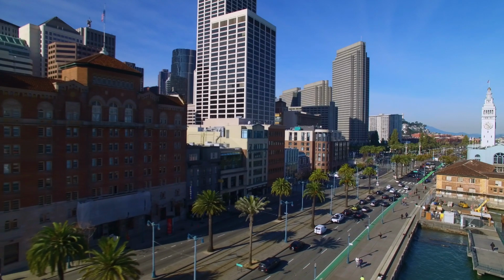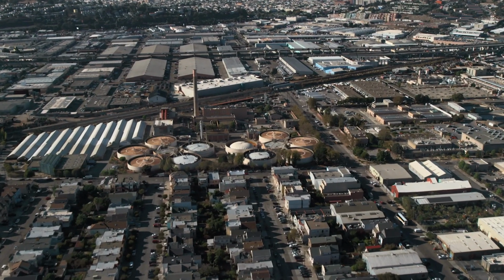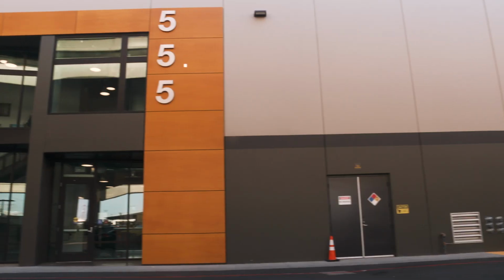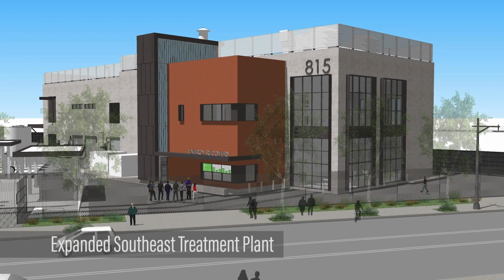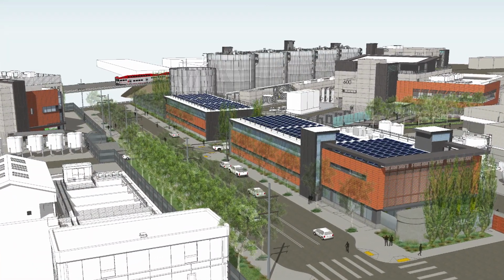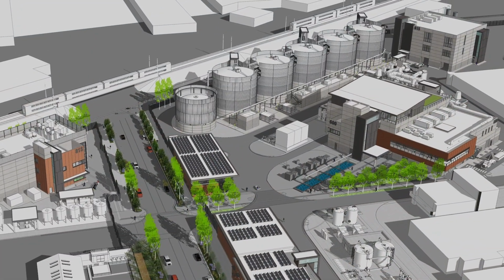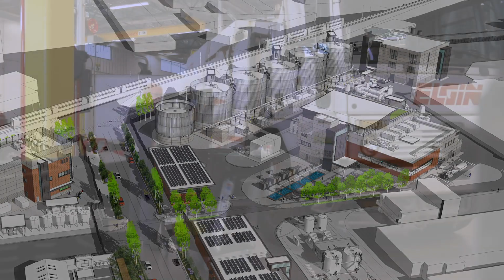In recent years, the city has grown, and with that growth, a need to expand and upgrade the Southeast Sewage Treatment Plant adjacent to the Central Shops structures. The Central Shops have relocated to a new modern facility nearby, and the old Central Shops site will be home to the large sustainable digesters and other vital structures for the expanded plant. The new biosolids digester facility uses modern technologies, including odor control, resiliency to earthquakes, and capturing digester gas to power the majority of the treatment plant.